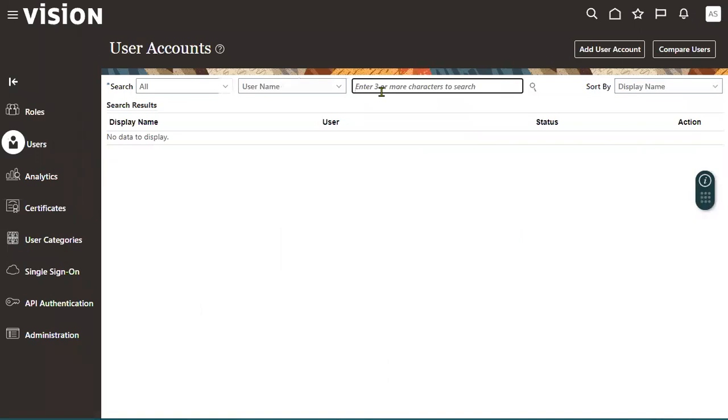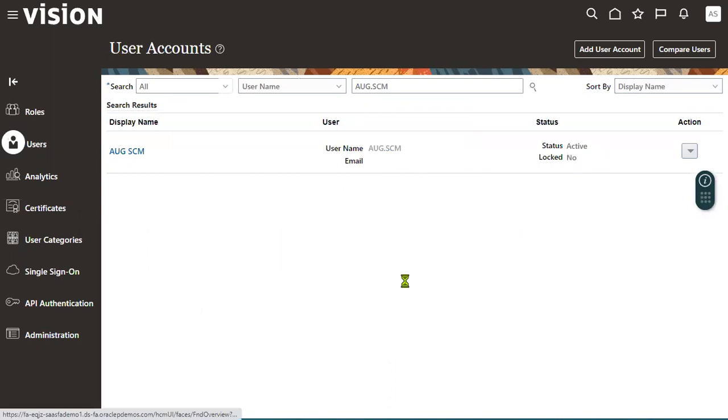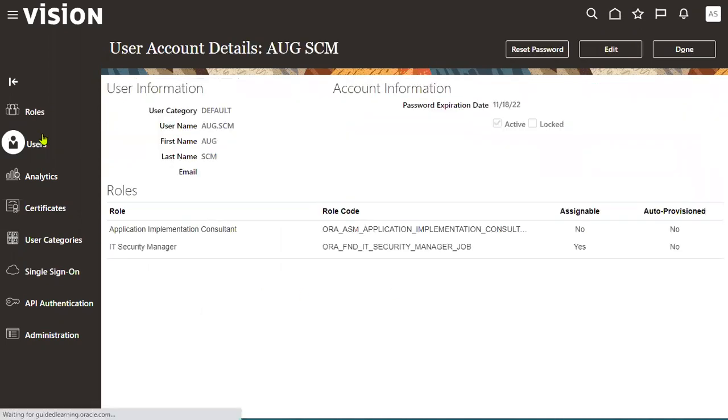We can search for our user account. This is our user account which we have. If we want to edit and add roles, we can add. If we want to reset the password, we can reset. If we want to lock the username, we can lock. And if we want to deactivate this user account, we can deactivate. This is how we will be managing the user account. Okay, it's just simple.